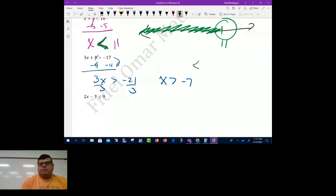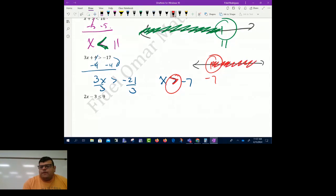Okay, y'all, I'm going to draw my number line. Again, not very picky here, y'all. Look, -7, there it is. First thing I want you to notice, there's no little line underneath, so that circle is going to stay open. Second thing, look at the arrow. The arrow points to the right. Boom. And we shade to the right.